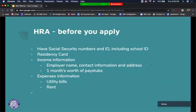Before you go into the application, here's some things that you're going to want to have: social security numbers and ID, including school IDs for everyone in the household. It does ask for school IDs for young people in the house, so I would have that on you so that they can more easily confirm school attendance, etc. If you have a residency card, I would have that. Income information as well, including your employer's name, their contact information and address, and one month's worth of pay stubs.